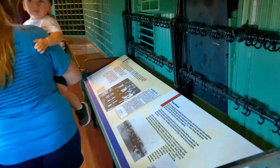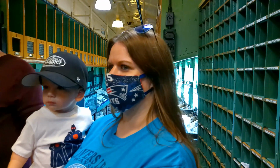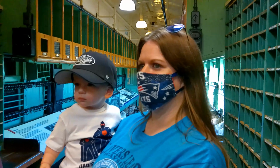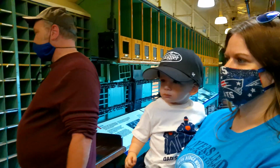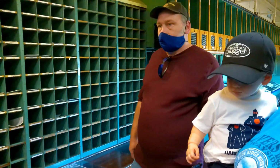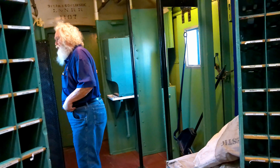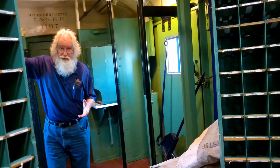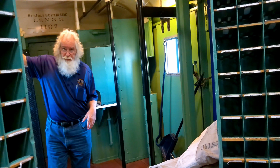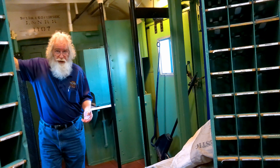Okay, the first time mail was processed on a moving train was during the Civil War. The employees on this car were postal workers, and they had to be the best that the post office had. If the car stopped in the station, they would hand the mail bag out to the postmaster. He would hand his bag in. But a lot of times the cars never stopped.